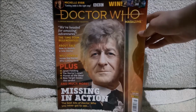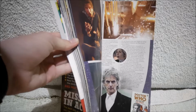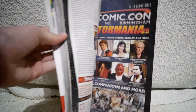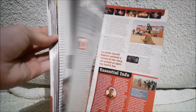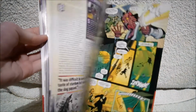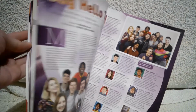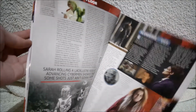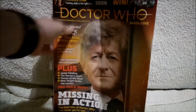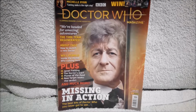It's got a section on some of the bits that you never got to see, a bit on Lady D'Souza, upcoming things, a review on the Target books, a bit on Planet of the Dead, a bit on the 4th Doctor scarf comic, Janet Fielding's in there, the whole bit about the new Time Team, and that bit on Michelle Ryan coming back. Yeah, and things like that. So yeah, it's a very nice issue, not as interesting as last month's, but still very enjoyable.